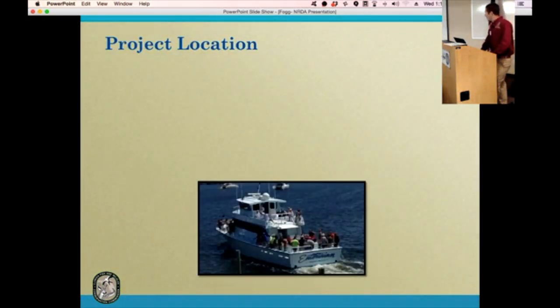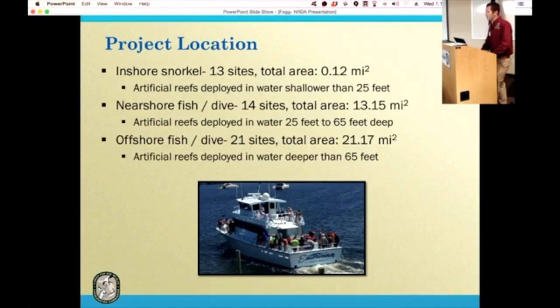So we've classified the permitted areas into really 3 broad classes. The first is the inshore snorkel reefs. 13 of these sites fall into this classification, and as you would expect, these sites are really close to shore. You can swim out to them from shore to access the reefs. Second are the nearshore fish dive reefs. There's 14 of these sites, and they fall between 25 and 65 feet of water. Again, these are relatively close to shore and are easily accessible by kayakers or other small vessels. And lastly, 21 of these sites are offshore fish dive sites. These sites are deeper than 65 feet of water and are a little tougher to get to. You need a larger vessel.